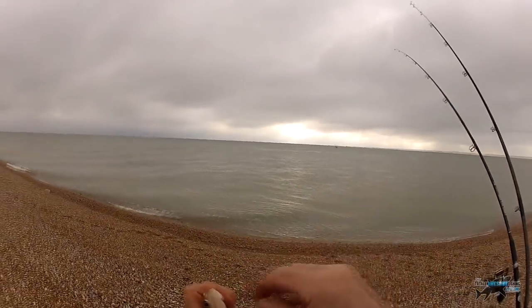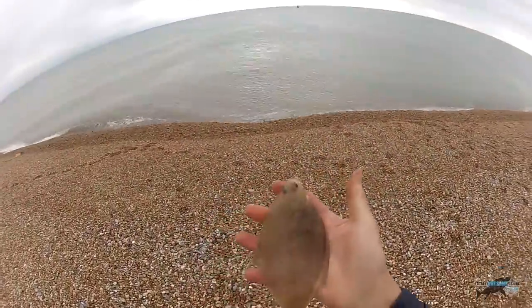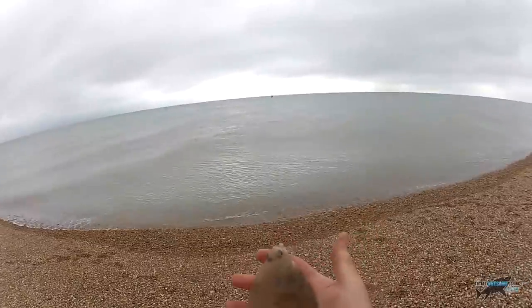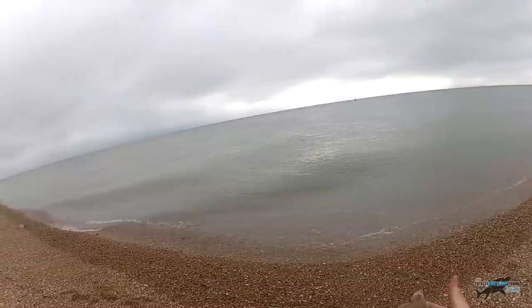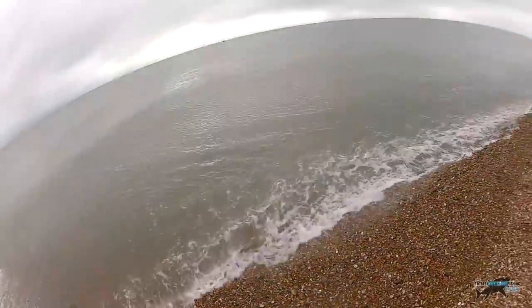Let's get this little chappy back. It's a bit unlucky for him, I have to say. But lucky for him, I'm going to be letting him go. So there's dabs out there as well, but I think something might have had hold of that, you know, because I lost it, dropped it right in close. Just chuck him back, you go.